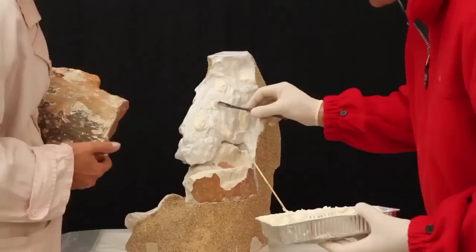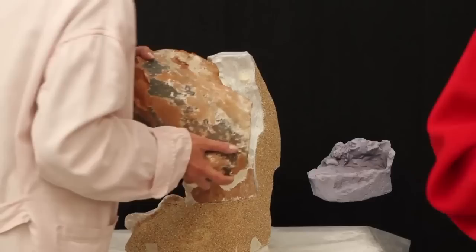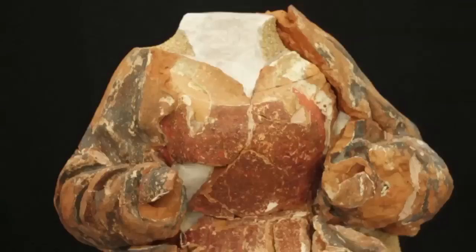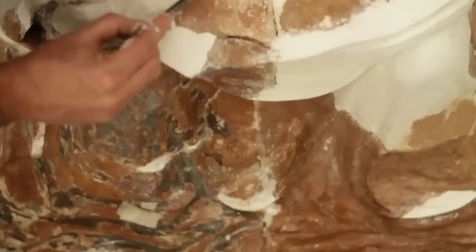We glued the fragments to the new support gradually, one piece at a time, applying the adhesive only to certain points of contact. After propping the bust, we completed the reconstruction of the connecting parts while defining the details.